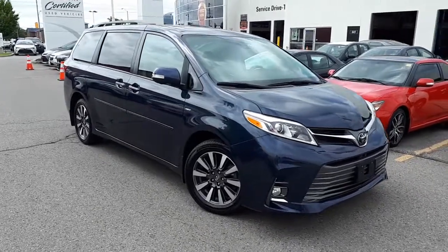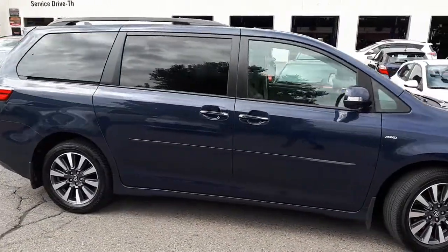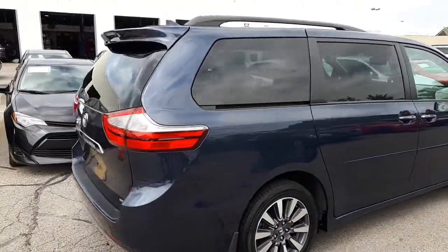Here at Brimell Toyota, we have a Drive Shield certified, one owner, 2018 Toyota Sienna Limited. This vehicle is all-wheel drive. Let's take a look at the features inside.